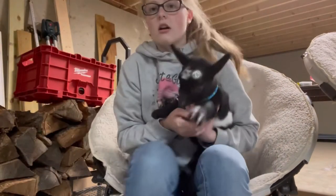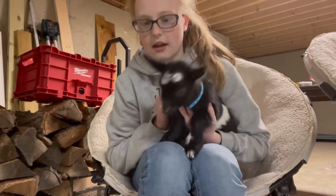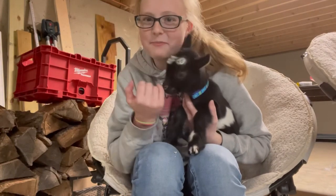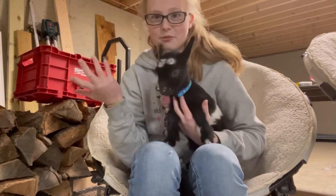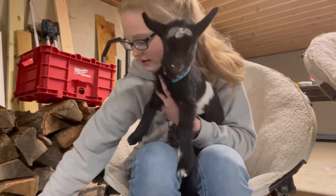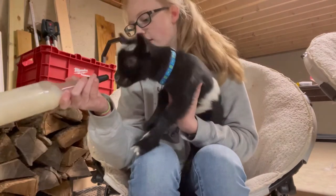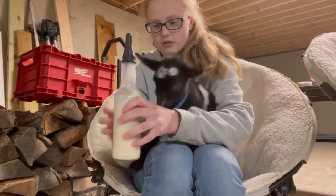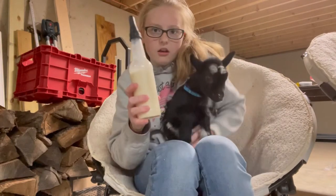So this is little Cosmo here. He's had a tougher time eating. You actually have to open his mouth for him and put the bottle in for him to suck. Otherwise he just won't take it for some reason. So we'll go ahead and get him. Let me see if he'll take it. Here you go, bud. So what I do is I usually just put him in my lap.